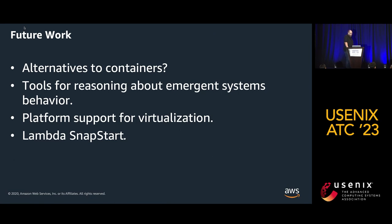We're continuing to work on support for virtualization and making it easier to tell these kinds of lies to guests about what their storage devices actually are.